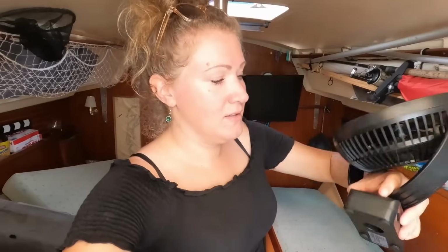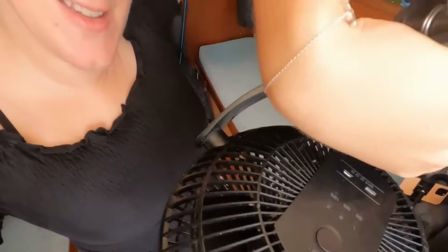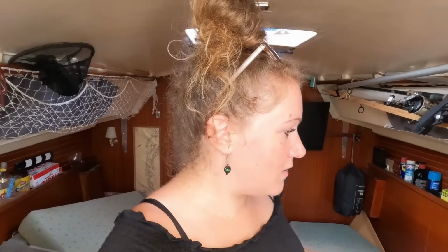I bought this on Amazon, don't even know the brand. I had several different brands of these, so it doesn't really matter. But this is the perfect size, and it's USB rechargeable, which is super nice, it's really awesome. If you have it fully charged, it lasts the whole night on the medium setting, or you just plug it in a power bank or whatever electrical setup you have.